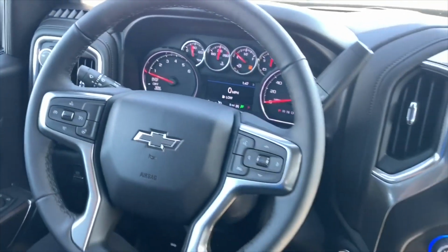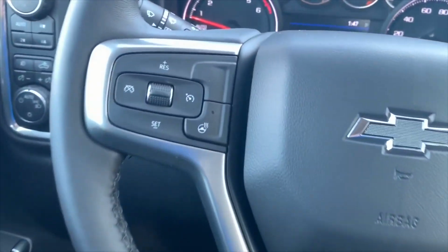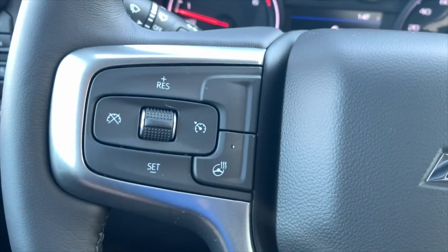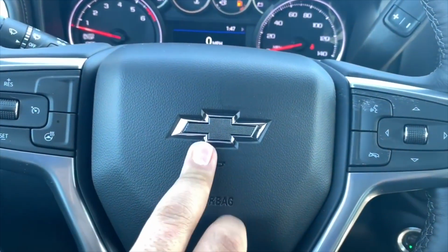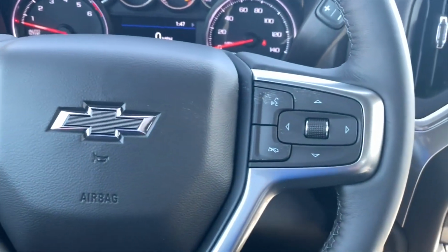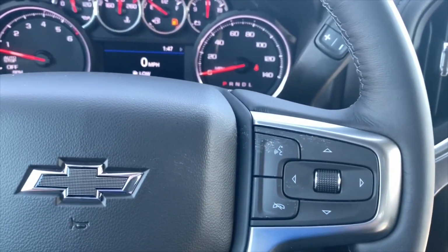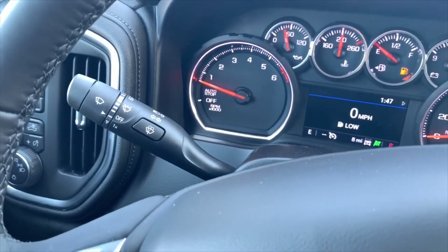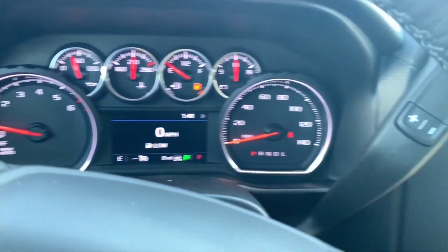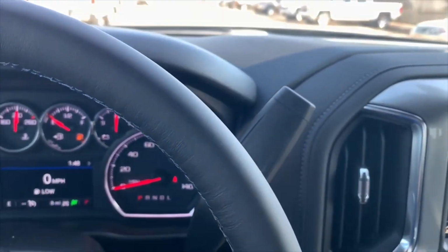And on the steering wheel, you have leather-wrapped four-spoke steering wheel. On the left-hand side, you have your cruise control with the heated steering wheel. You have the blacked-out bow tie. The controls for the screen and the voice command. And behind the steering wheel, you have the windshield wiper control. And you have the 8-speed automatic transmission with manual mode.